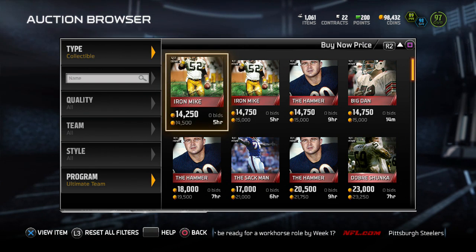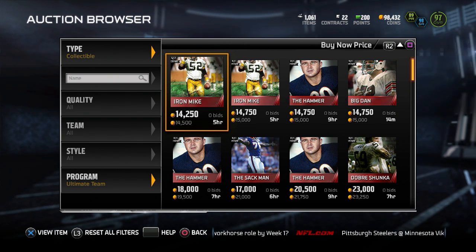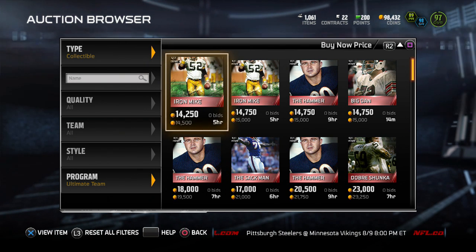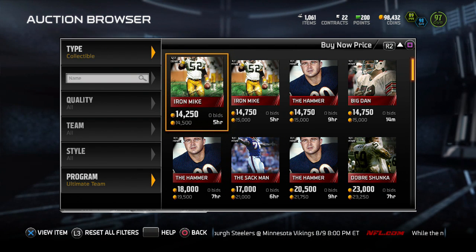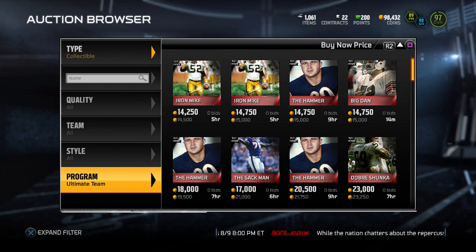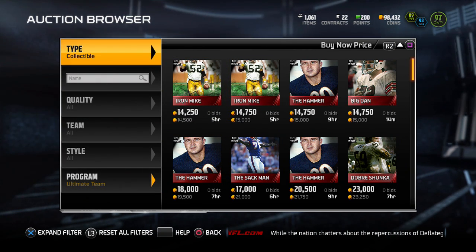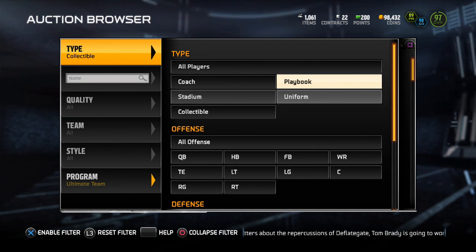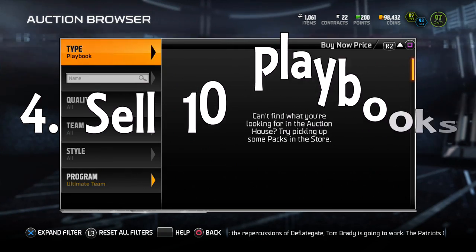That'll give you 40K. So right now we're looking at about 70K, roughly around 70, no, a little more. We're about 80 something K already. All right, next, number 4. You want to sell about 10 playbooks.